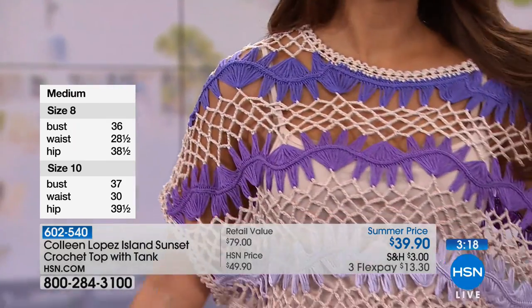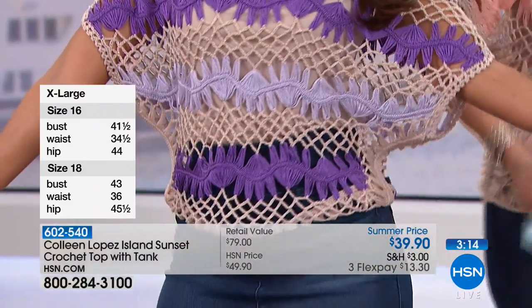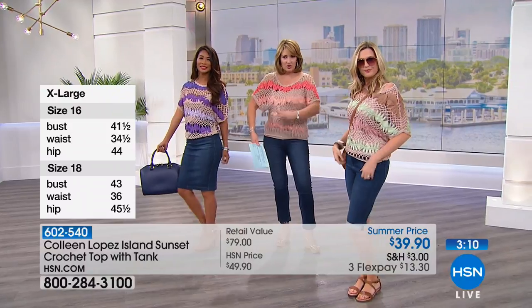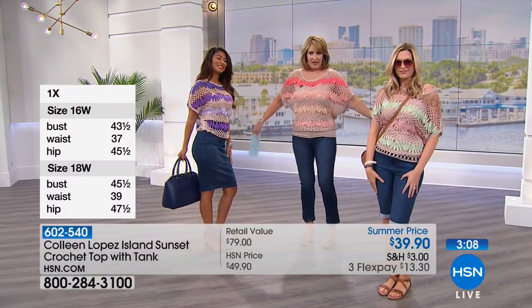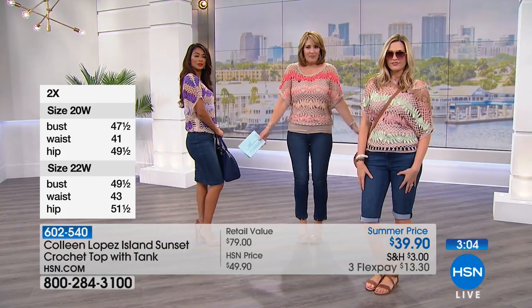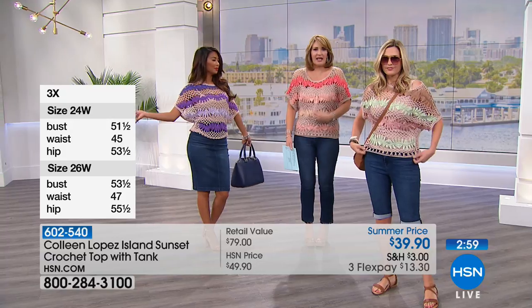I do like the way it fits. It still gives you a little shape, without being too clingy through the midsection, which I think is nice. So it has some stretch and some movement here, and some sleeve coverage, arm coverage rather, but it's so open and airy that I can't explain it. It's almost like not having anything on.